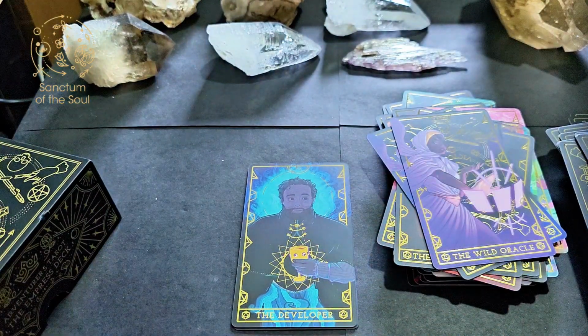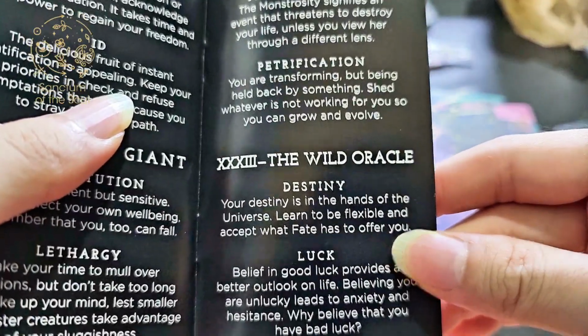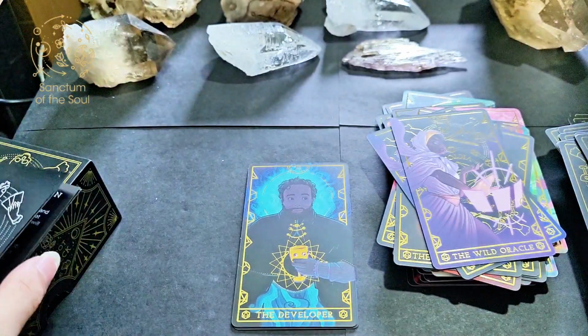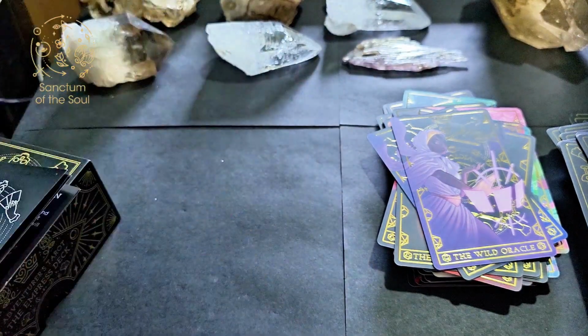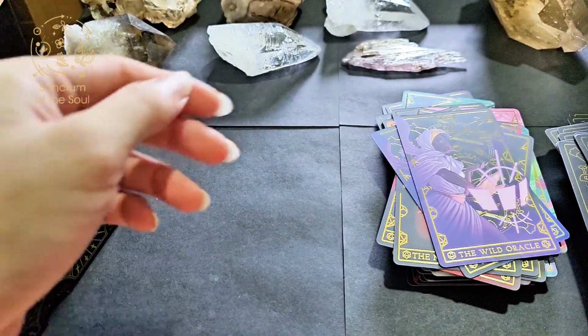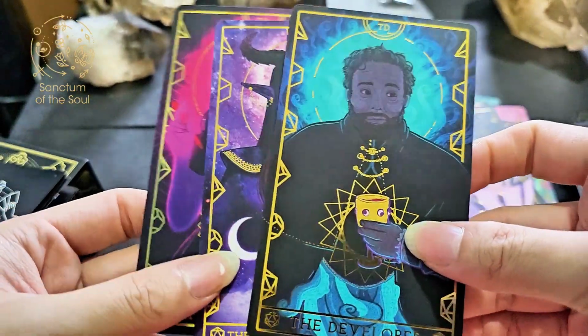Let's see what the guidebook says about the Wild Oracle. Your destiny is in the hands of the universe. Learn to be flexible and accept what fate has to offer. So it's more like a letting go thing. You're not actually predicting anything. That makes sense as well. I think in certain contexts that could possibly work, but I'll probably not be using that interpretation.